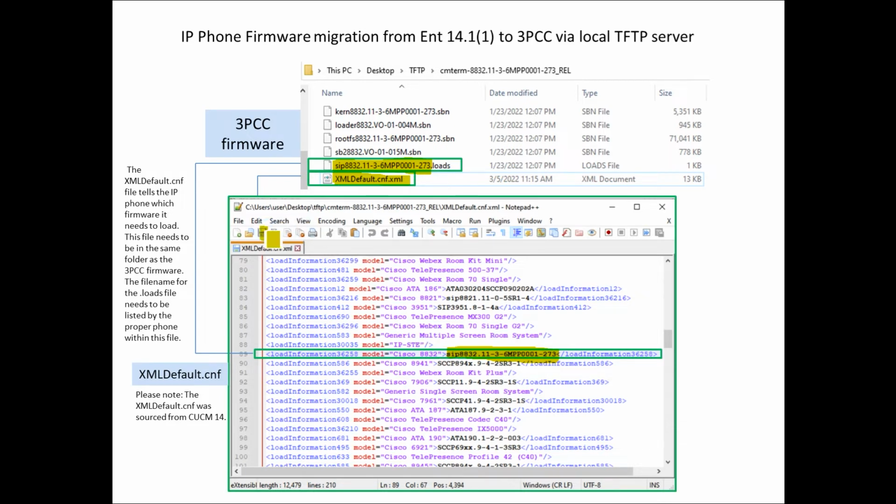Then we're going to save that file, and this is located within the root of our TFTP folder on our TFTP server. So when the phone boots and does a handshake with the TFTP server, it's going to pull this from the root folder, and this is going to instruct the phone to pull down this .loads file. And once the phone pulls down the .loads file, it's going to have instructions on what signed binaries it needs to pull down for the firmware migration.